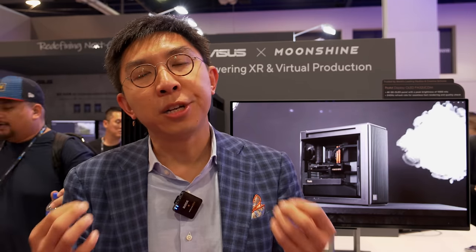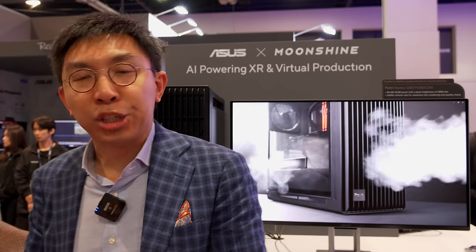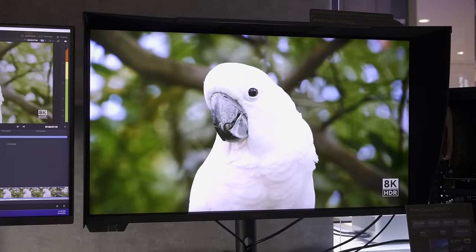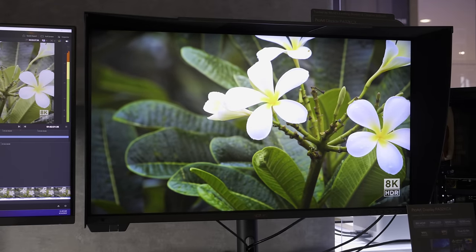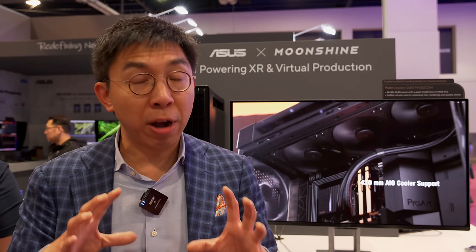Of course, there is this Dell 8K monitor from maybe 5 years ago, but that is not even compatible with HDR, and that doesn't have the mini LED backlighting that this Asus PA32KCX has. And many TV manufacturers also have stopped making smaller size 8K television because of the lack of uptake among consumers. For this reason, I think this Asus PA32KCX is very unique.